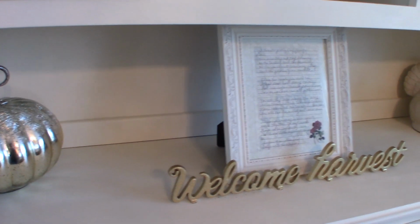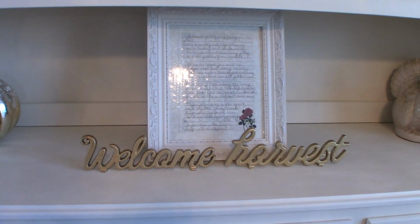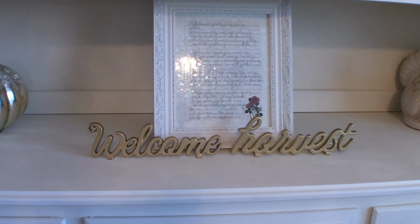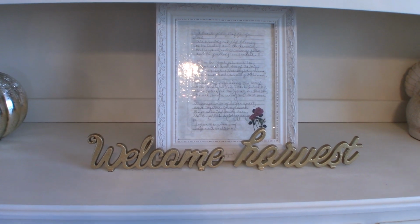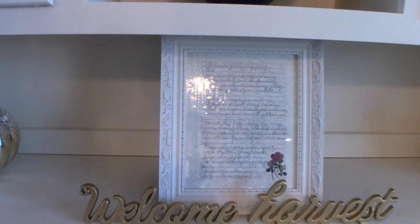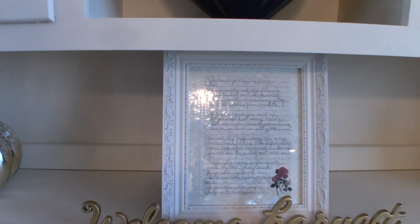And then in the middle, I found these script words, Welcome Harvest. They're in gold. I love those. I think those are so pretty. I bought those recently at a local craft store. And then behind that is a poem for Thanksgiving.